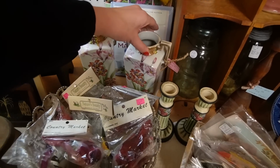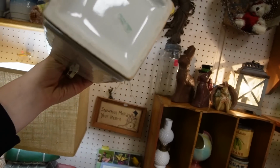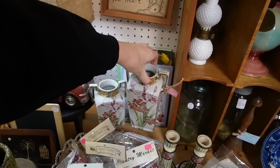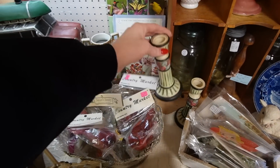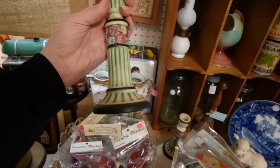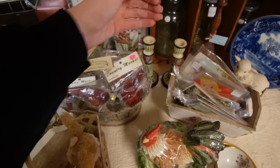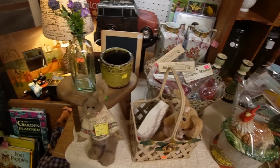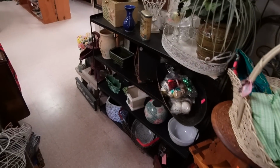Just admiring these vases. It's really pretty. And painted Nippon. $9.99 each. I don't know, I feel like I already picked up Nippon vases. I don't need to pick up another pair. Those are gorgeous too. My goodness. Okay. We're almost to the checkout. Don't need any more.